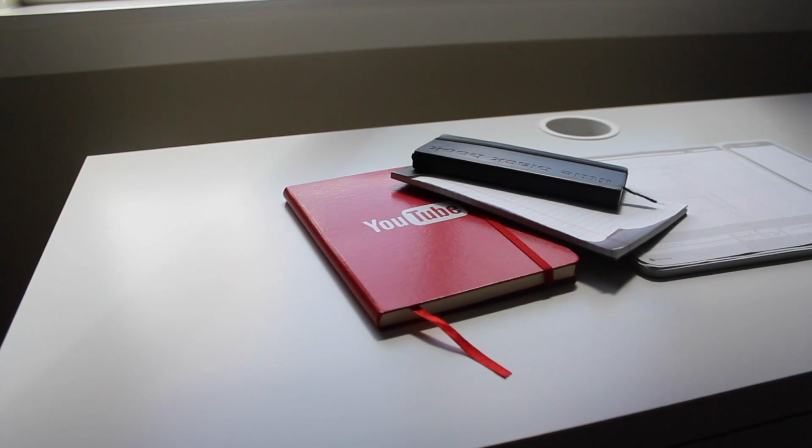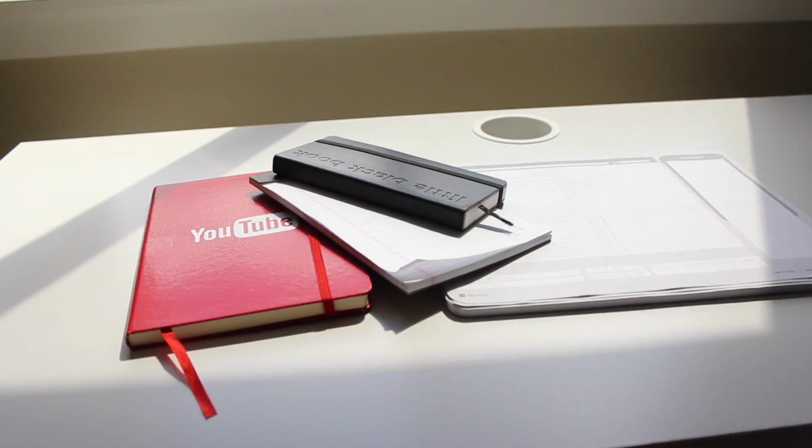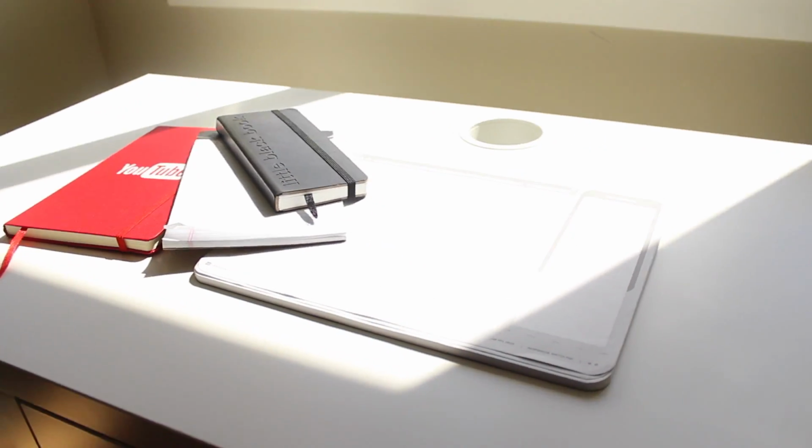So number 4, you need a really good sketch pad or notepad, because you're going to be sketching a lot of stuff out, especially when you get inspiration and ideas. I have one right here. It's like a YouTube notebook.